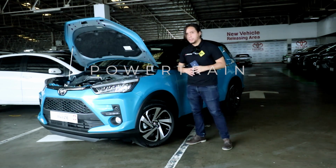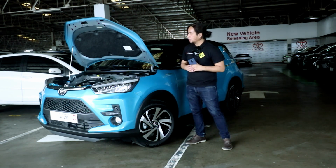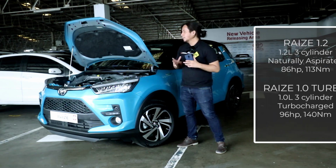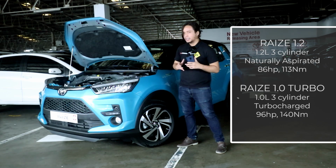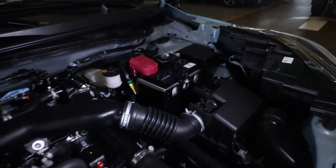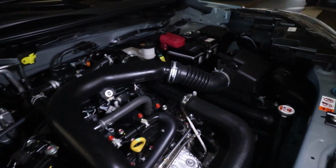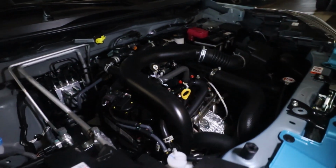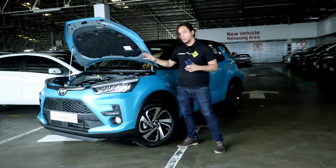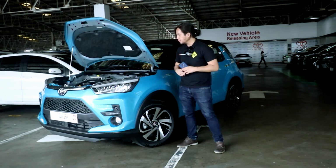So the main difference between the 1.2G and the Raize Turbo is here underneath the hood. While the 1.2G comes with a naturally aspirated 1.2 liter 3-cylinder engine, the Raize Turbo comes with a 1-liter 3-cylinder turbocharged engine. So if you're wondering why the top spec variant has a smaller engine, it's because this is a turbo, so it produces more power.